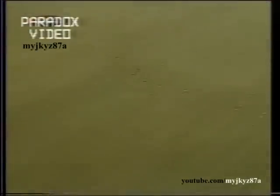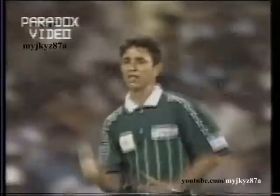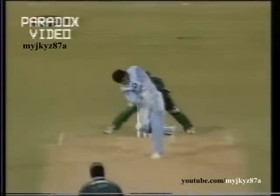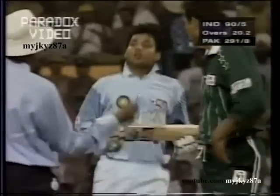Oh, he's cleared it. He's cleared it, yeah. Not the sweetest of hits, but enough. He got it in the middle of the bat all right, but it wasn't perfectly timed. Beautifully bowled. That's taken the outside edge. Moin Khan has made no mistake. Oh, good shot. Down the pitch. Lovely use of the feet.